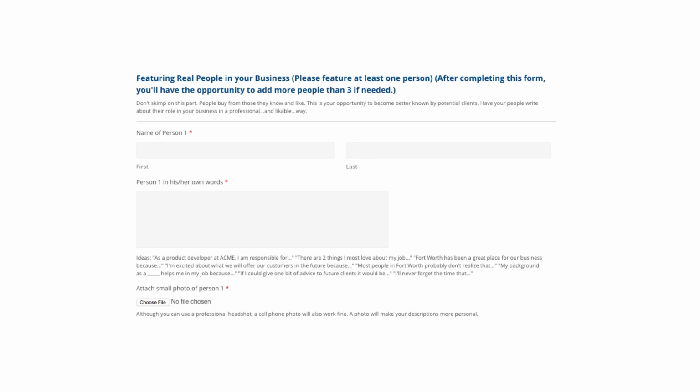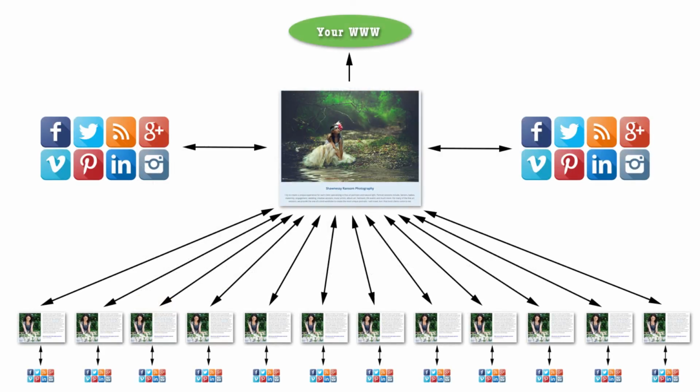And the third part is featuring at least one person from your organization. And that's easy to do too. Just include their name, and this will probably be you. And then share something about the company. On the form itself, I give you a few ideas to get you started, such as, the 2 things I most love about my job are, or Fort Worth has been a great place for our business because, etc. Finally, attach a photo of the person. Cell phone pictures work perfectly fine. So the whole process is simple, and it might take you 5 minutes. The rest of the work, well, that's my job.